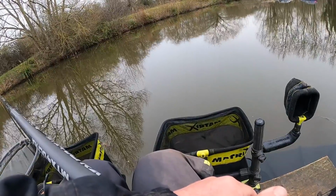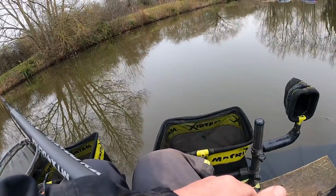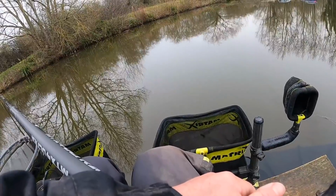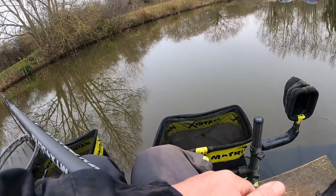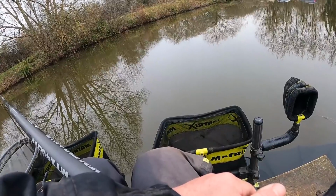Definitely not had one since it jumped in exactly where I'd had my last fish and swam off under the water. I don't know where he's gone, but I've not had a fish since. I'm sure it's not that. We've just got to find where they've gone.